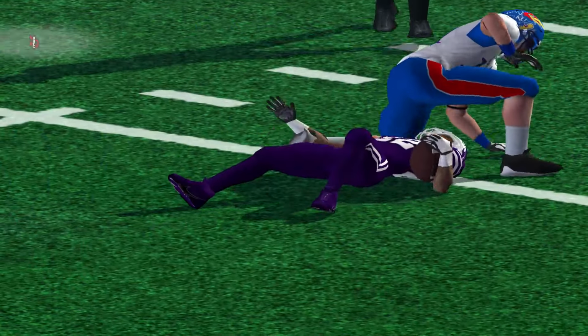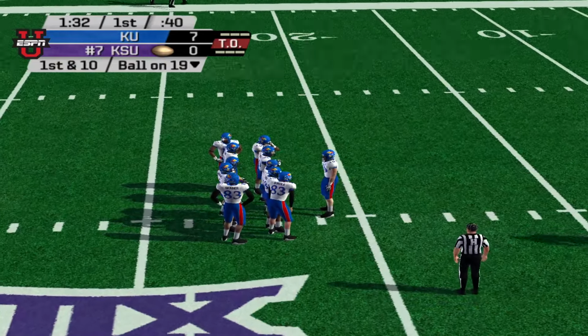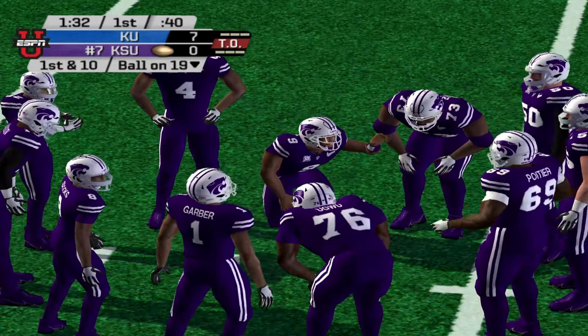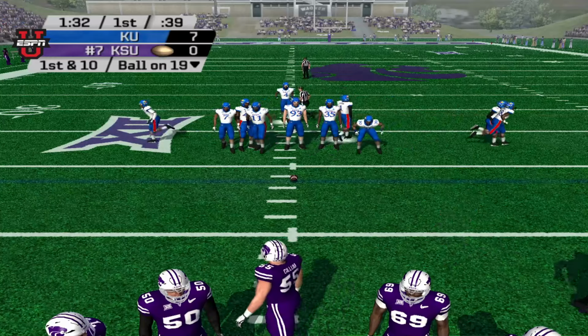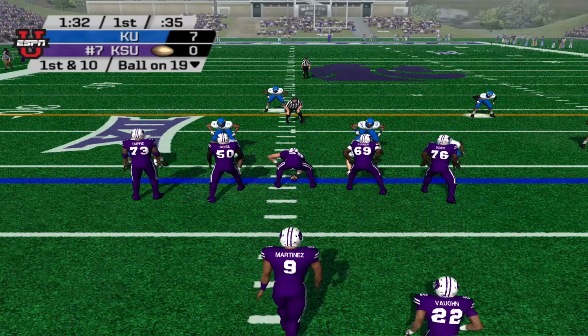I don't know if you guys saw this, but the coach gave his offense quite a speech before he sent him out there. And let's not forget, they had some things clicking the last time out. He's probably just reminding them to finish the job this time. They'll start this drive at the 19-yard line.